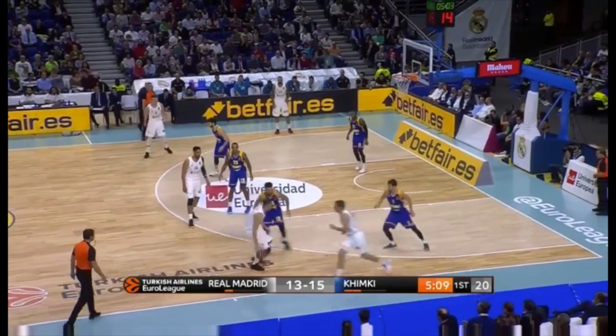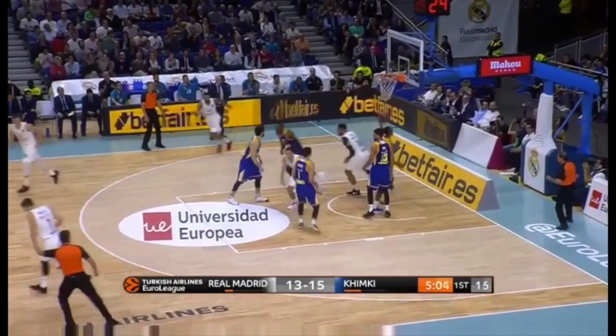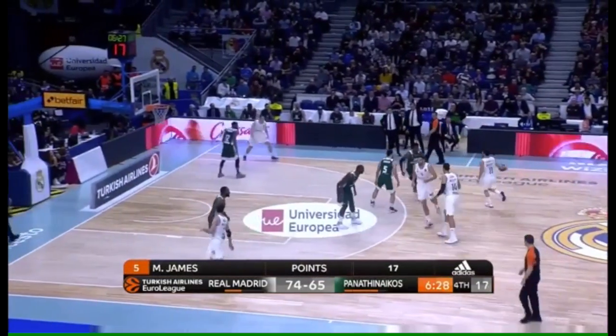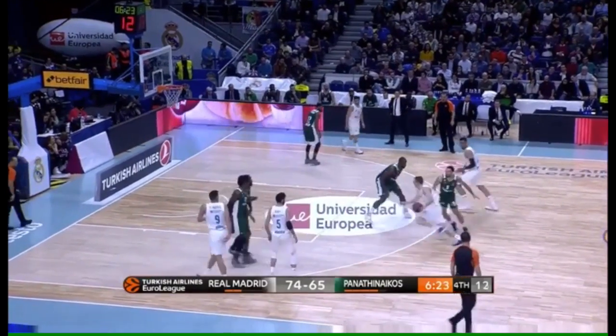Gill switches out on Doncic. Doncic got the handoff to Kosser. Kosser to the basket again. And the big lob to Ion. And then kind of hanging around. Maybe want to go on a little bit of a run here to get back in this game and make Madrid a little bit more nervous. They've been pretty comfortable in the second.